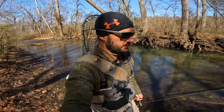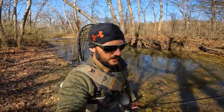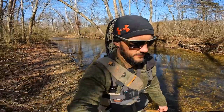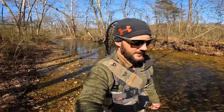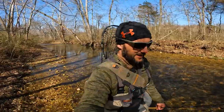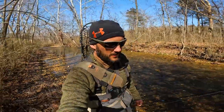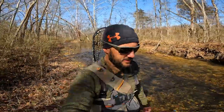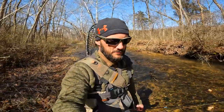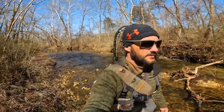Went further upstream and just hitting it off the drop-offs, just throwing it up kind of in the shallow, and when there's a big drop-off, just letting that fly drop off in a pool, and so much fun. But that's two wild rainbows within the last 30 minutes. It took me 6, 7 hours to figure it out, but I by all means don't have it figured out, but at least with every fish you catch, you learn something.